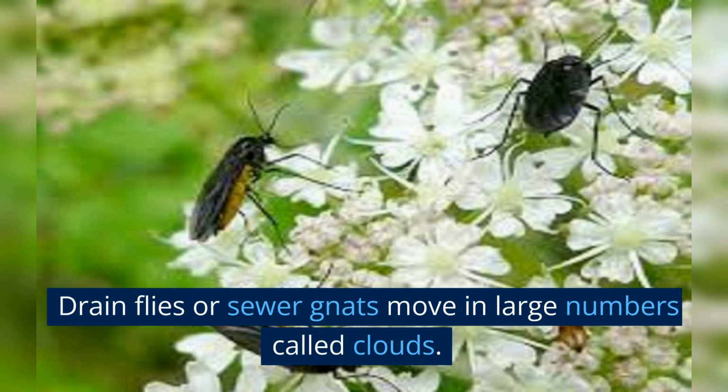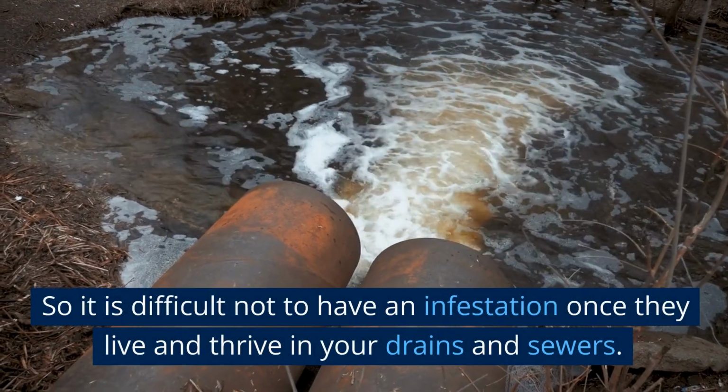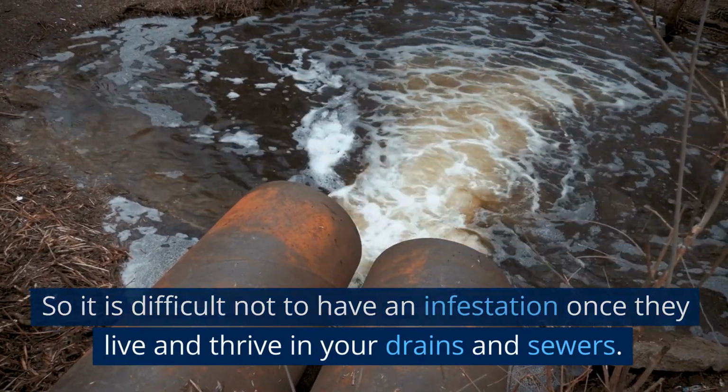Drain flies or sewer gnats move in large numbers called clouds. So it is difficult not to have an infestation once they live and thrive in your drains and sewers.